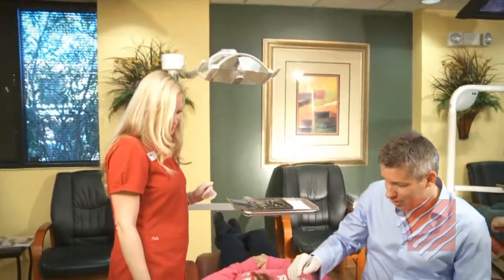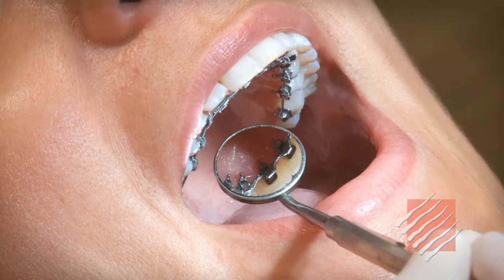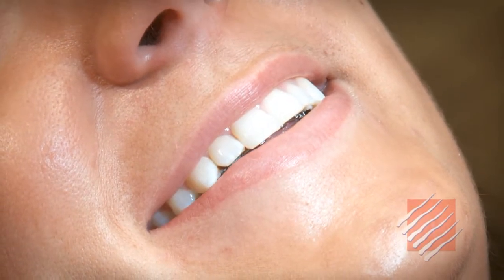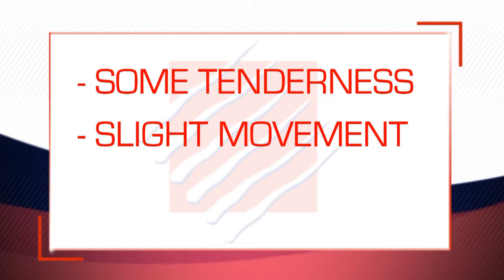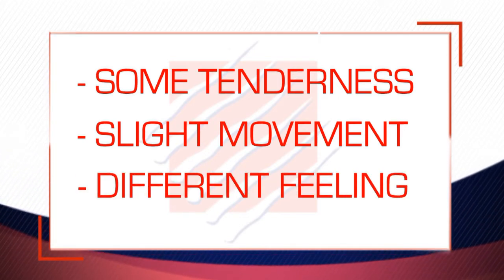The first thing to keep in mind is that you may feel some irritation in your cheeks and your tongue when you get your new braces, and that's normal, and it'll go away as you get used to wearing them. You might also feel some tenderness in your teeth, some slight movement in your teeth, and a difference in the way your bite feels, which again are all very normal.